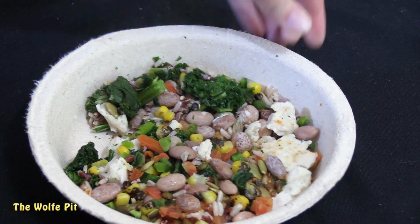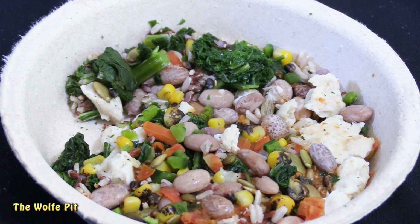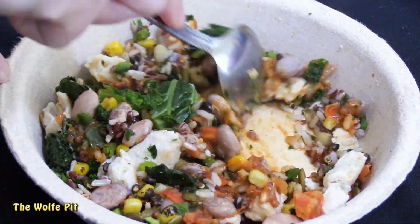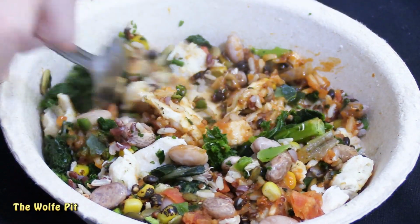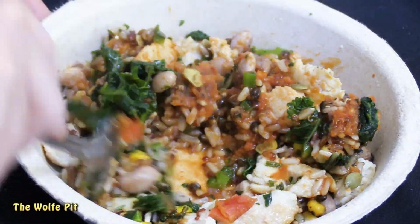And it smelled really good, and look at how bright everything was when we opened it. So we gave it a good mix to get everyone acquainted in the bowl. And like I mentioned in the video of the Korean Beef Power Bowl, it doesn't look like a lot of food, and it's not really a lot of food, but the meals are really filling due to the fiber and the protein.